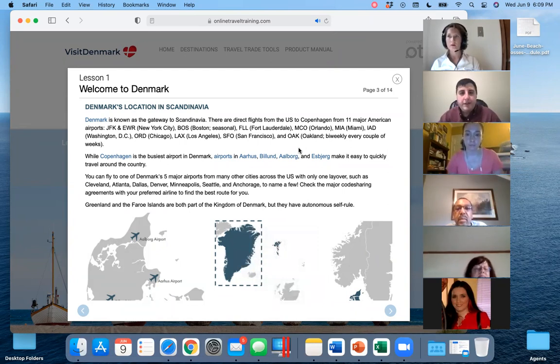So there's the airport codes that they actually do flights from. While Copenhagen is the busiest airport in Denmark, there are airports in Aarhus and other places. I'm going to butcher all these names. Those places make it easy to quickly travel around the country.